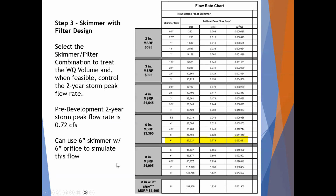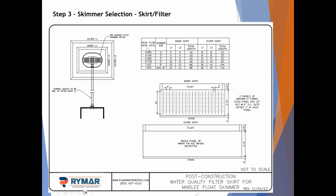So now let's look at the option of using a skimmer with a filter. I said, okay, let's look at the peak flow rate for the different skimmers. Our 6-inch skimmer with a 6-inch orifice has a 0.77 CFS flow rate, and that's at 4 feet of depth. Remember, our water quality volume is only getting about 2.5 feet deep. So let's run that and you'll see if that'll work through the model. So we've modeled that in there.